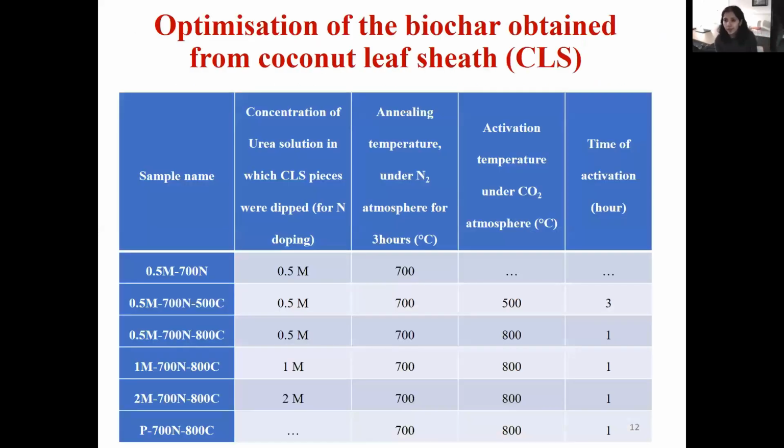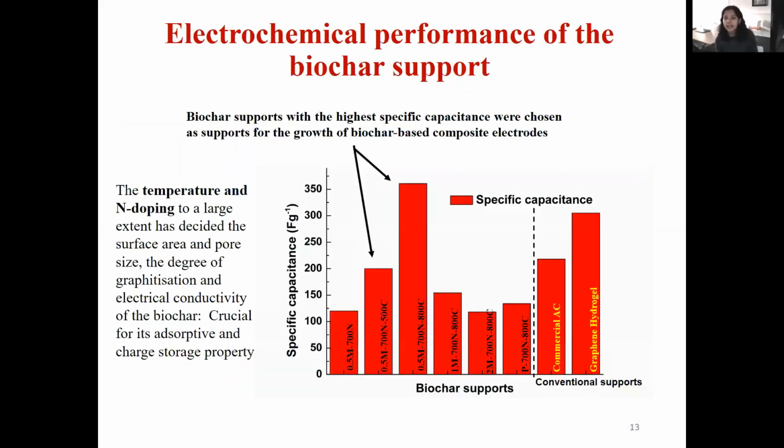So for the nitrogen doping, I had urea solutions, and then I annealed it and I activated it. And I had different sets to just make sure what would be the best and optimum biochar support. I compared all their electrochemical performances and even compared it with the conventional graphene and conventional activated carbon supports. And two of my samples did pretty well. As you can see, they were giving a specific capacitance. So that's the index which tells you what is the charge that the material can store per gram.